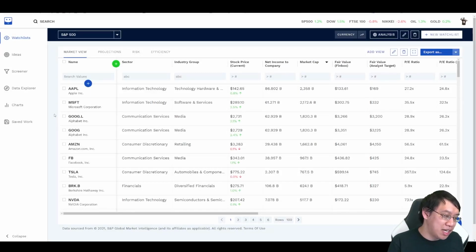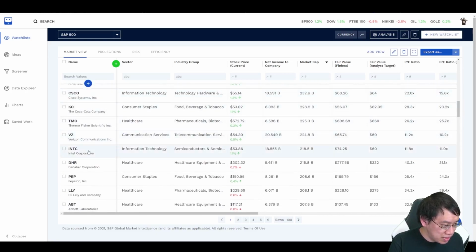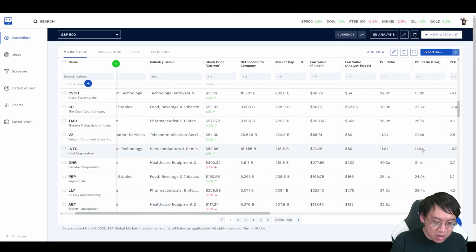Let's take a look at the S&P 500 weighted by market cap. I scroll down, I'm going to hit Intel. It's in the top 100 very easily. I don't know the exact number, but in the top 30, I'm fairly certain, or very close to it. 218 billion market cap company, net income 18.5 billion. And these are the primary numbers that matter, I would say. How much money is the company making relative to the market cap? And that'll produce a price to earnings ratio. Price to earnings ratio is 11.8 times for Intel.